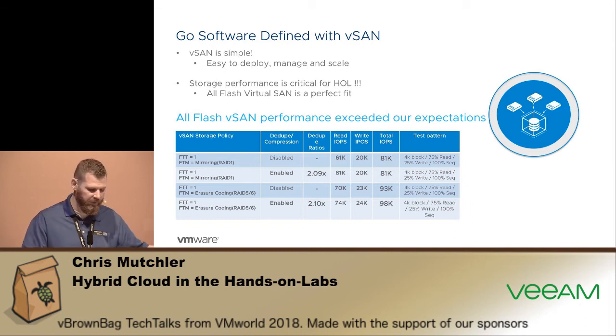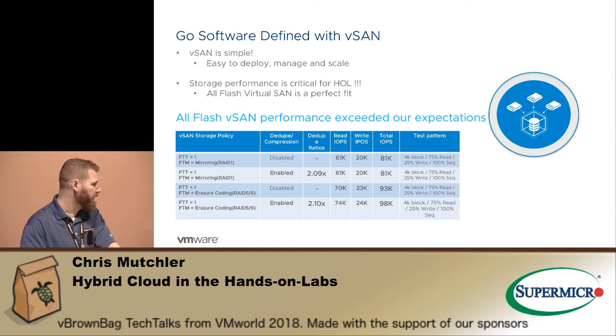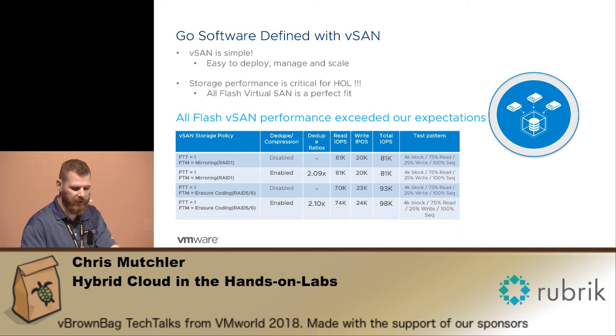You can see a little bit here, we did some extensive testing in the last year, 18 months ago, to see what sort of performance we'd be able to get out of the all-flash vSAN arrays, especially when it came to enabling things like erasure coding and compression. One of the great things is that for the hands-on lab, we have a very predictable workload profile. So we know how to test against it to make sure that we can vet hardware changes for the platform and understand exactly how it's going to run in production.